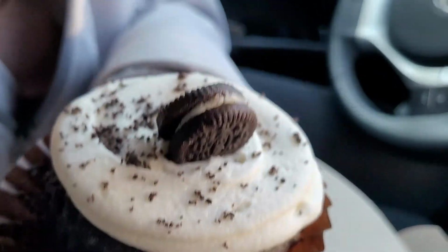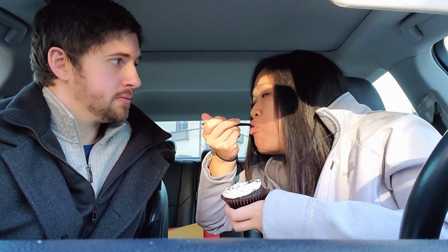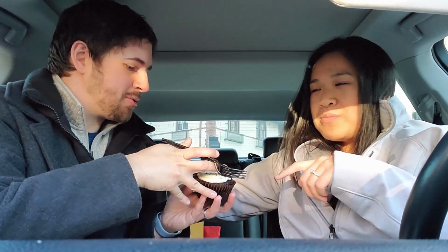This is tuxedo. I don't know what that means. I think it's chocolate and vanilla? Mm-hmm. I'm like, finally there's a cake that's not dry and it's not crazy with almond. Is this kind of just what you wanted? Mm-hmm.